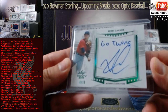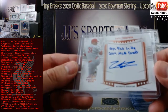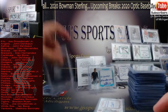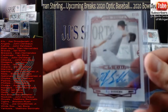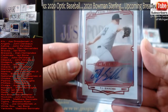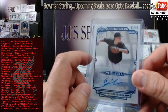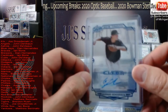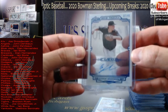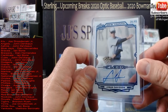All right, for the Twins, we got us a Cavico out of 15. Twinkies. And then we have a Zach Thompson, number 19 overall pick. Cardinals. TJ Sycamore out of 15, going to the Yankees. TJ. And we got a Henderson out of 45. Orioles, Gunnar Henderson. Logan Davidson out of 45. Oakland A's.